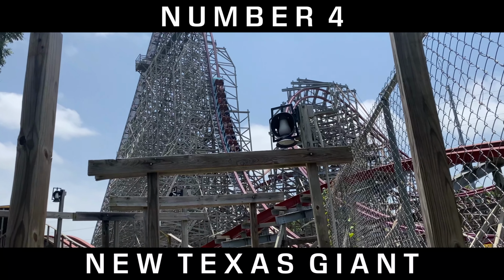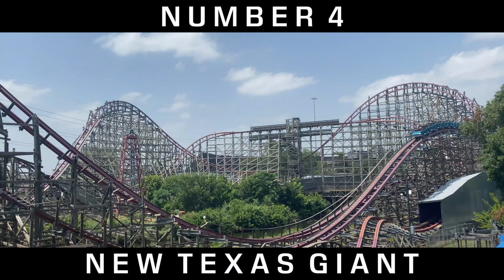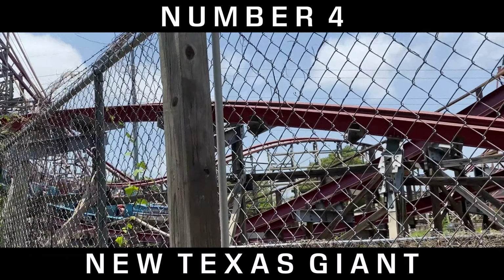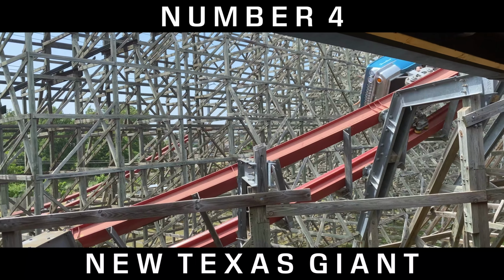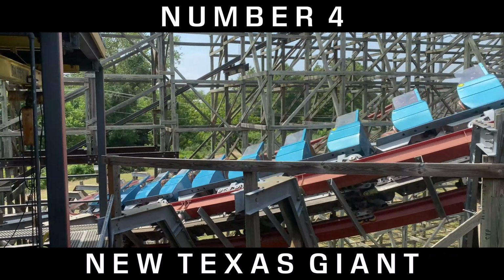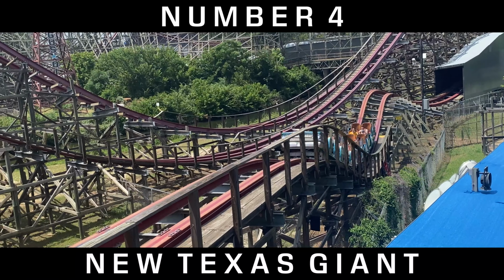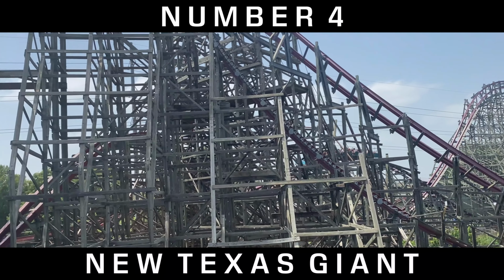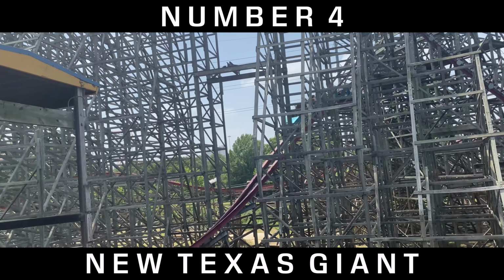So the first RMC of this list was actually the first ever RMC, taking the number 4 spot, that is the New Texas Giant. Looking at this coaster, yes, of course it is not as good as some of the newer RMCs, but you know, what do you expect? It was the prototype leading to all the other masterful RMC creations. It's very graceful, you could almost say, in those elements that are mainly bank turns and some airtime moments, which they definitely deliver. Of course, it's a super long ride and for sure the best coaster at Six Flags Over Texas, adding to the already stacked list of coasters in the state of Texas.